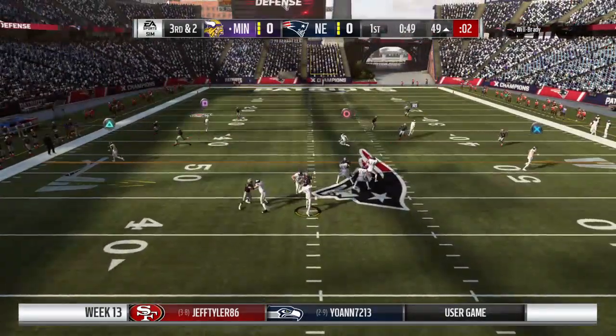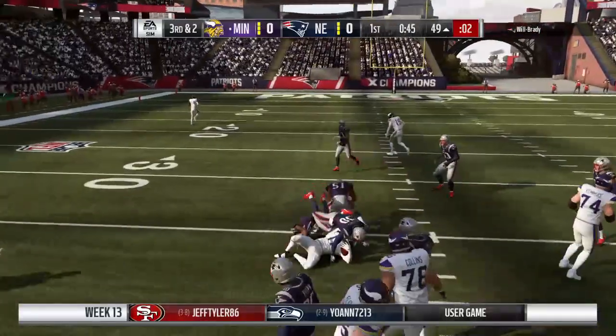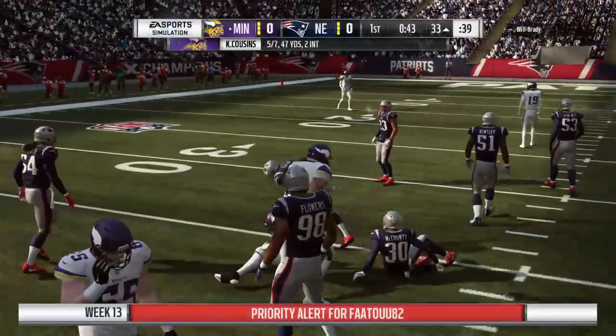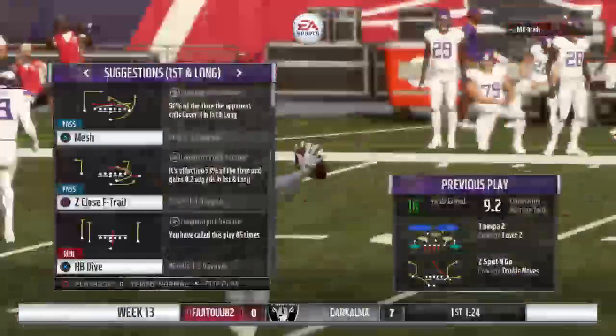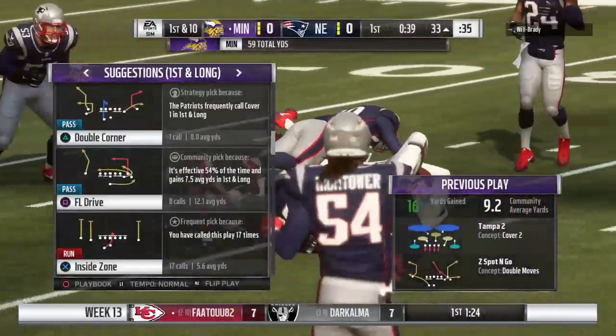Cousins on 3rd and 2. That's caught by Treadwell. And he's corralled, but not before getting it inside the 35. His first catch, good for 16 and a first.